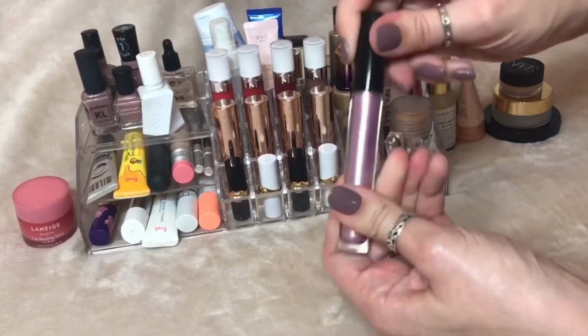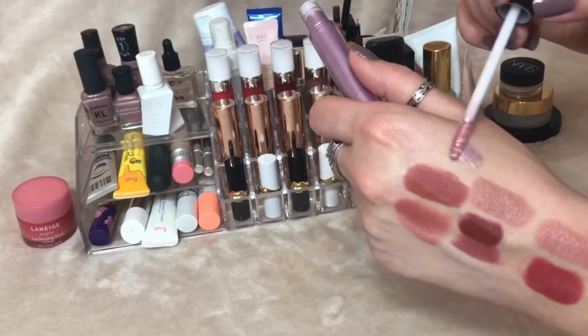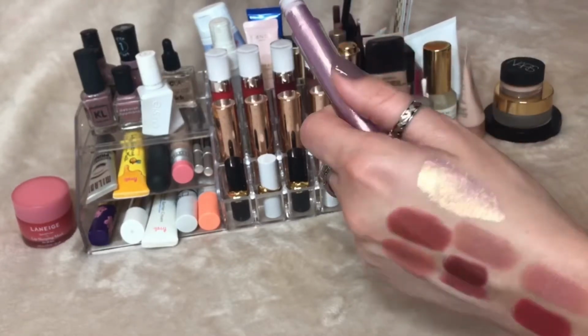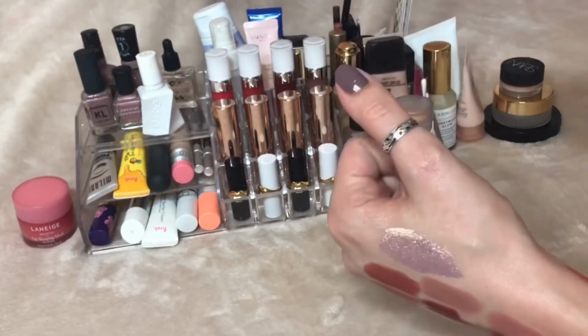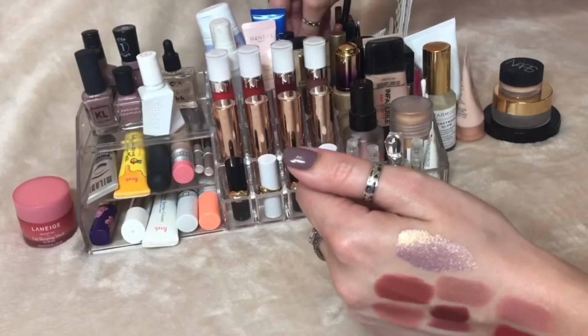Ooh, I have this glitter shadow that I am trying to use. It came in one of the subscriptions that we unboxed, and it is just so vibrant, crazy dual chrome. It goes from pink lilac to gold. I love the way this looks on your eyelid.